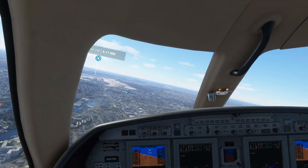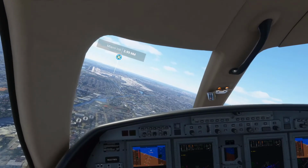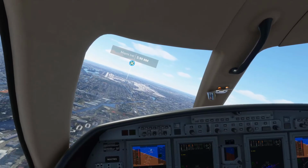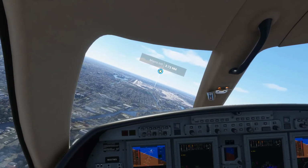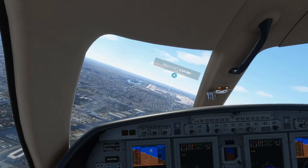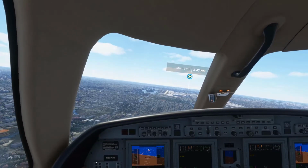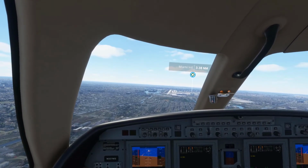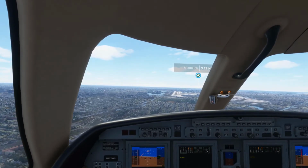With the lag and the stutter, it makes it a little more difficult to line up, maintain my altitudes, and so on. Keep your seatbelts on, cinch them a little extra tight, and let's see how this goes.